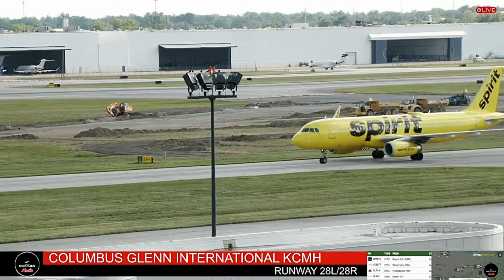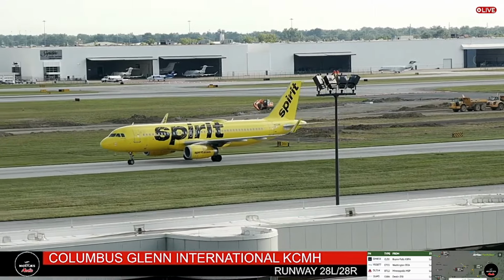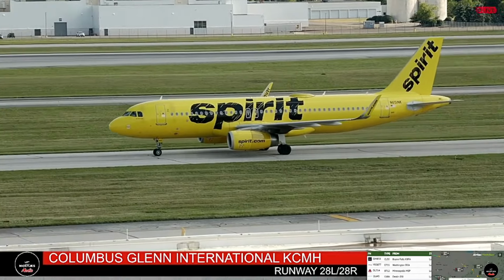Jackson said, no way that Spirit would cancel their LAX flight. They actually did cancel their Cleveland flight. I think it's supposed to end in October. But the CMH flights will continue.